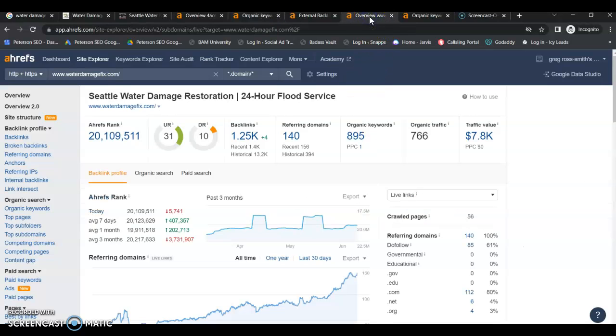If we look at your competitor, they have a rating of a 10 with over 1,200 backlinks, 140 referring domains, over 895 keywords, and they're getting over 766 people on average to their website per month. So this just goes to show you the type of volume you guys are missing out on by not having your website properly built and optimized, not having those pages, the content and keywords, and then having the SEO to back those up.